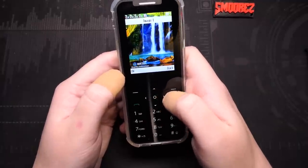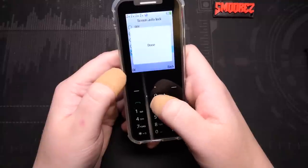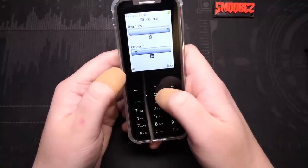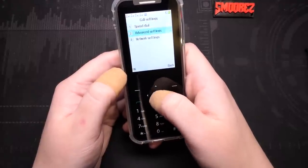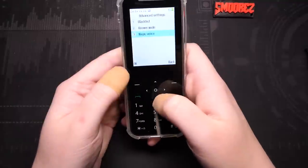Please have more than one. Okay, so we've got MKTEL and MKTEL. Screen auto lock. I'm going to change that to 5 minutes. Show date and time. Miscellaneous settings. LCD backlight. It's probably on the brightest. Yeah, it is. It's on the brightest. That's why it looks kind of decent. Call settings. Do we have magic voice here? Yeah, magic voice is here as well. But once again, that won't work because 2G only, unfortunately.